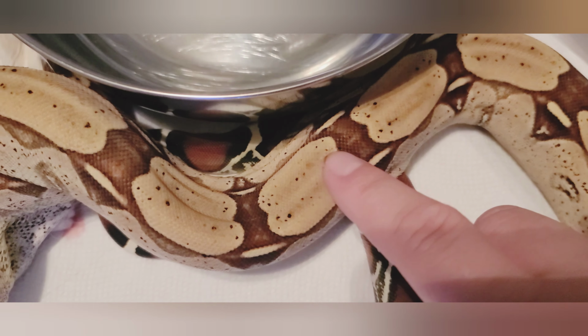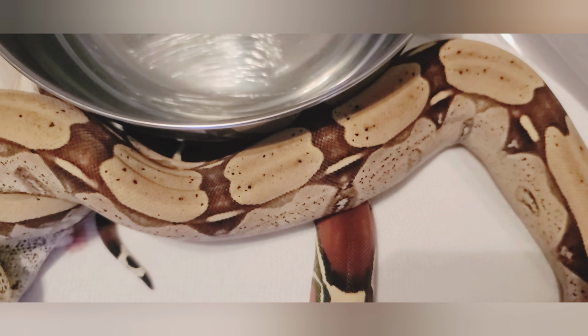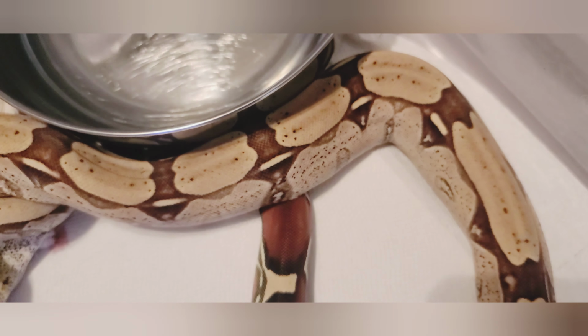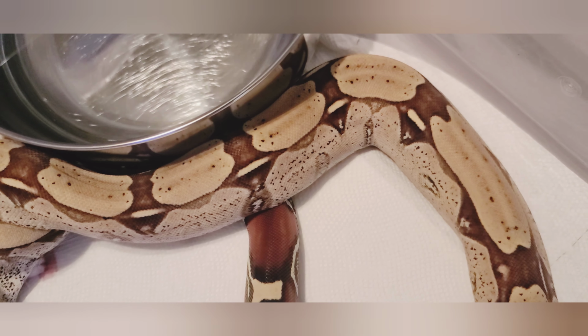Now you can see right here I'm pointing at the saddles and the slight peaks. And you can see the little diamond shapes in between the saddles, and also how the saddles connect all the way down the length of the body.